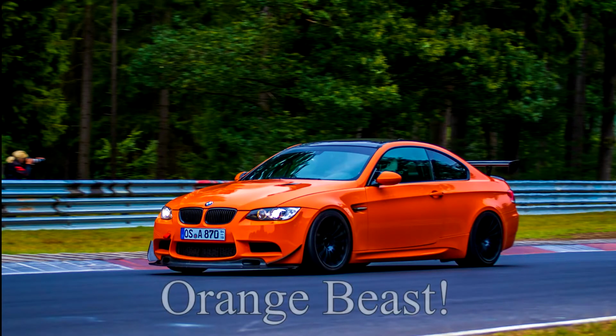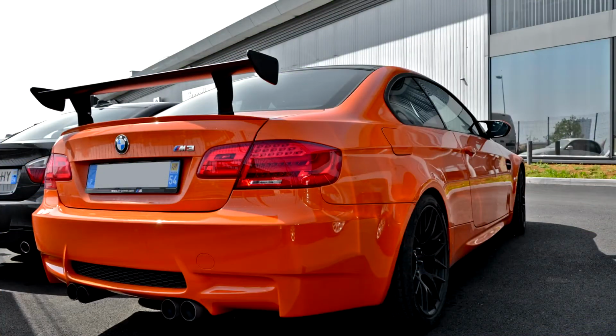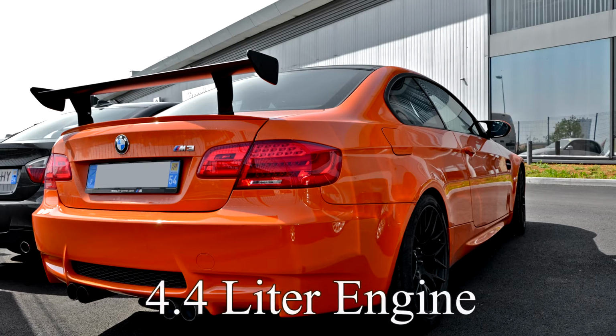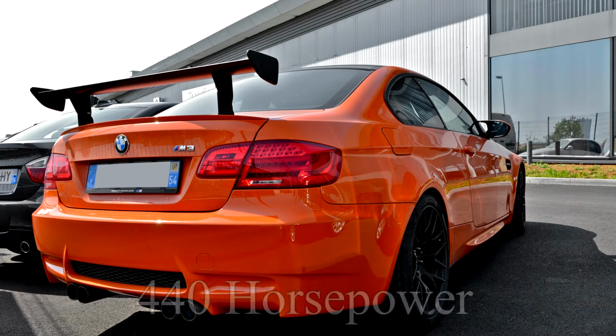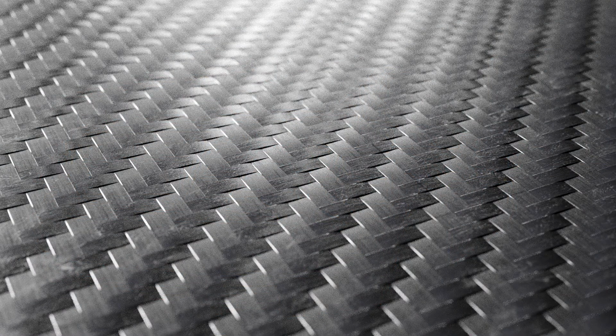It was an orange beast, after BMW engineers managed to reduce 71 kilograms of weight. The GTS came with a 4.4-liter engine producing 450 horsepower. Carbon fiber was used again, in order to keep weight down, and radio and air conditioning were considered options.